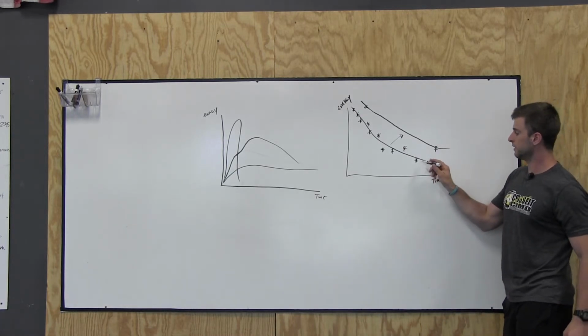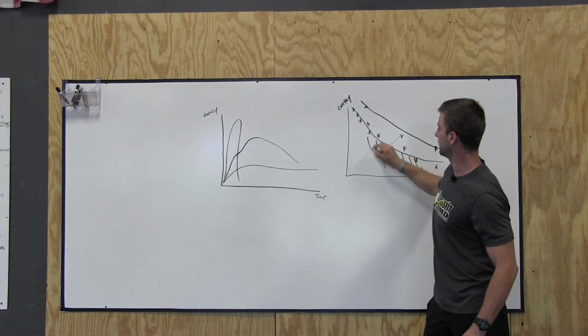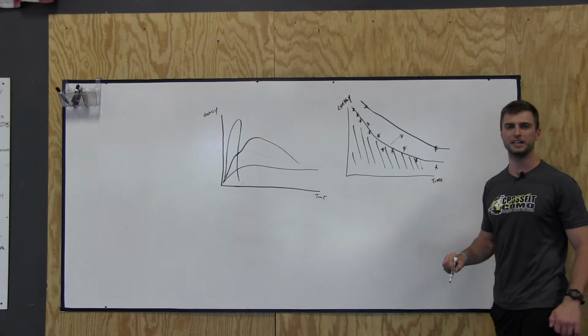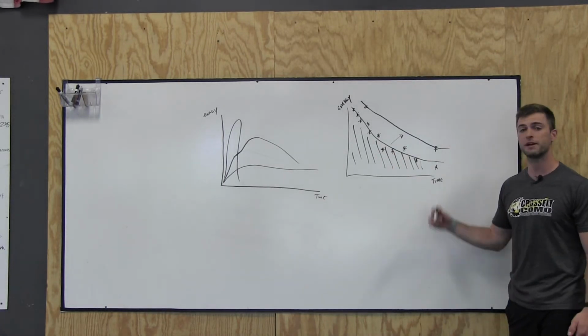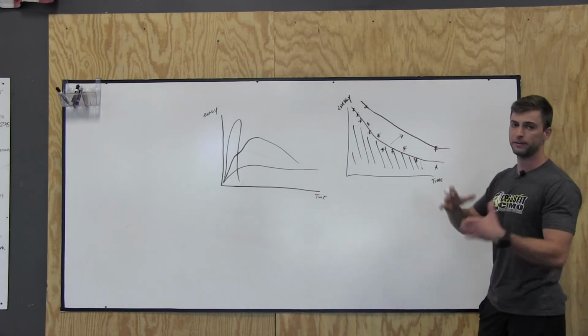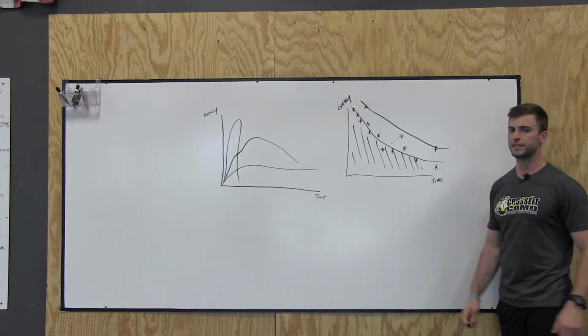If I were to calculate the area under one of these graphs, I studied a little bit of engineering in college for about a year, that's my fitness. If I'm able to push this line out just a little bit more, then my area is increasing, my fitness is increasing. So again, it's one of the cool things about CrossFit.